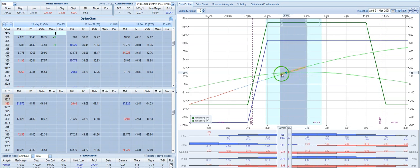However, on the downside, instead of losing $7 for every 1 point move, we're only going to lose about $2 per 1 point move. At the same time, we are going to reduce the cost in this trade from $4.70 down to about $2.70, right? So we're giving up some of the upside in exchange for less of a risk to the downside.